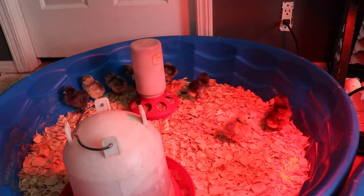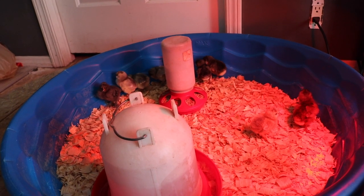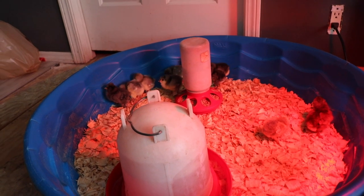Alright, y'all, it is now the next day. My camera died yesterday. I've got the chicks back there behind me. They are doing really, really well. So in here I've got the 8 blue Americanas that I got from Meyer Hatchery. And I also have 2 silkies in here that I hatched out that I'm going to be selling.